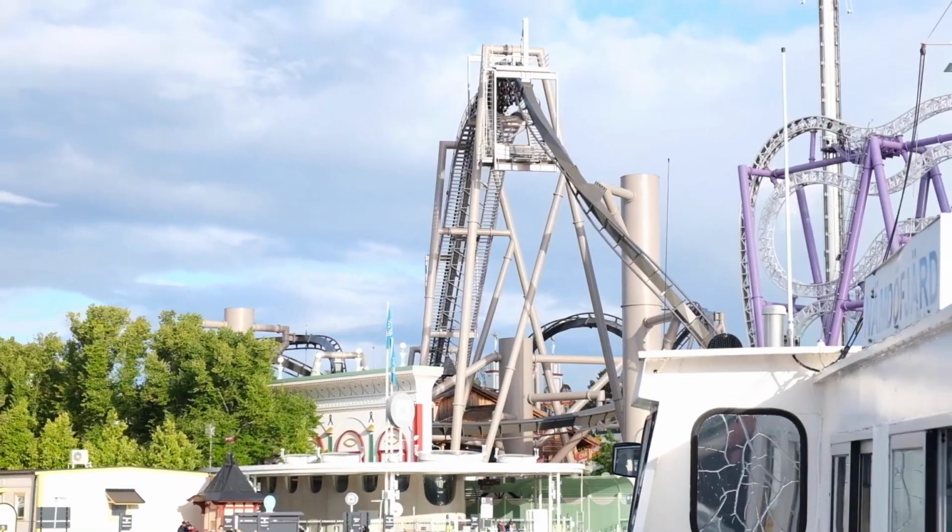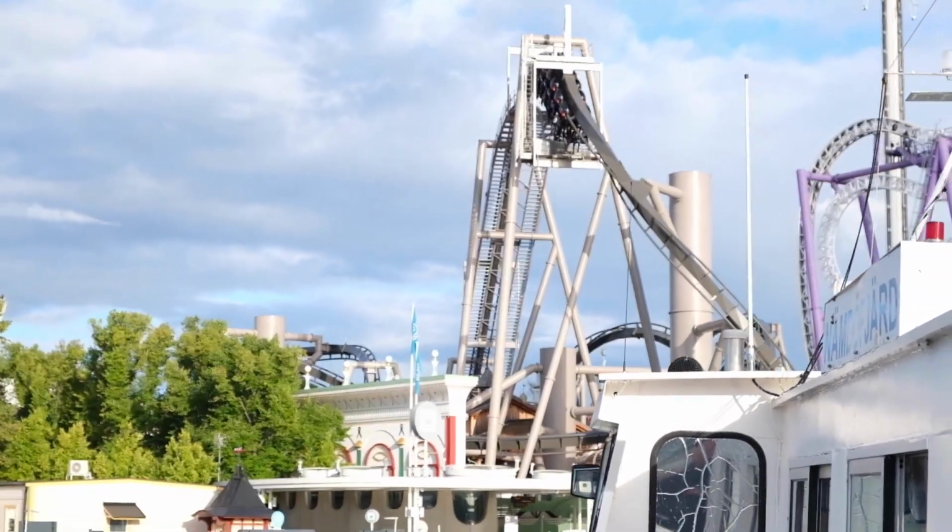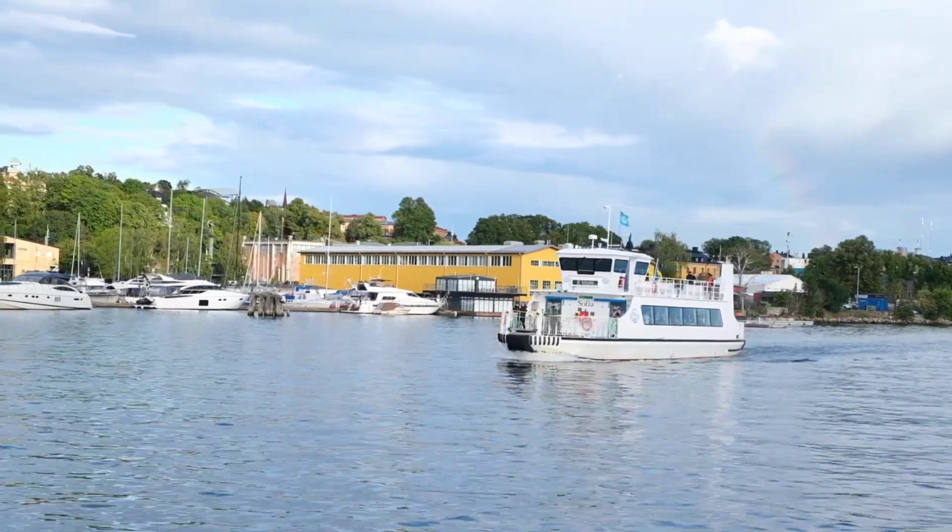We're back in the hotel after a fantastic day in Stockholm. As I mentioned in the beginning, this is a big city, so you can spend loads of time here. There are many museums we didn't cover at all. As I said, you can spend time at the theme park. You can explore one of the islands nearby.